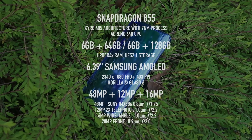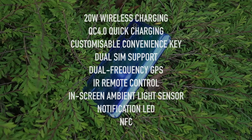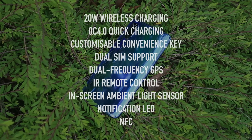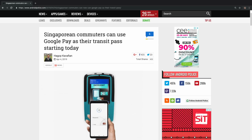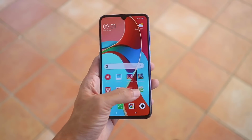Anyway, internally, it's packing the things that most people care about, like the latest Snapdragon processor, a good amount of storage and RAM, and a triple camera setup which I'll talk more about a bit later. It's also packing some things that people don't really talk much about, but I still think are pretty cool. And of course, now that you can use Google Pay for public transport here in Singapore, NFC is a must-have feature as well. Basically, the hardware is just really good considering the price of the phone.